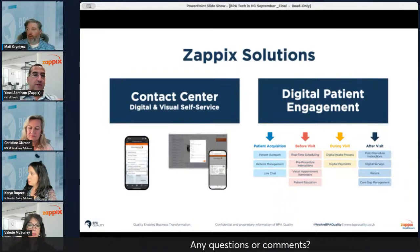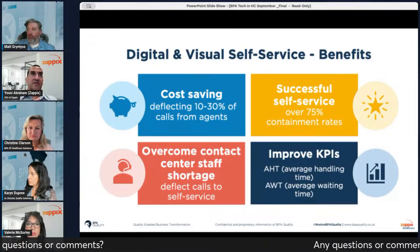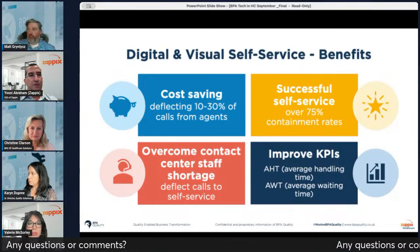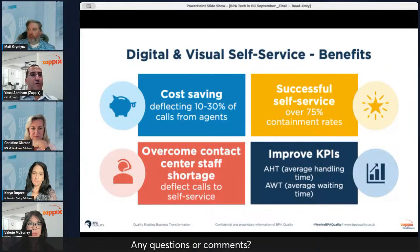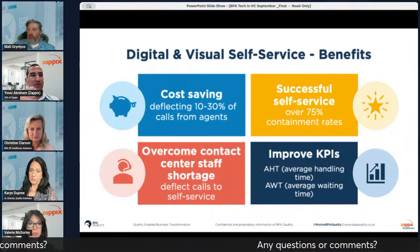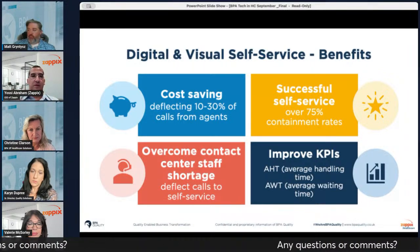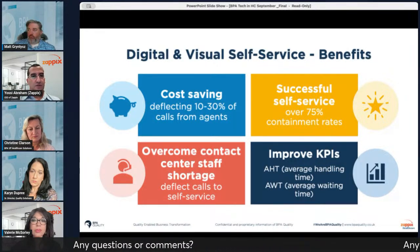So if you go to the next slide, the main benefits and the outcomes we bring to our contact center clients is very significant cost savings, because we can help them deflect those mundane, repeatable calls that are coming in, and move them into a very successful resolution. We call them end-to-end resolution bots, deflecting 10 to 30% of the calls coming into the contact center. Our average containment rate, the number of successful resolutions, is over 75% across our clients.